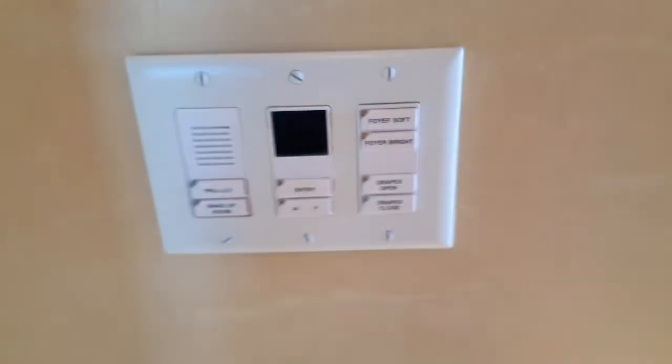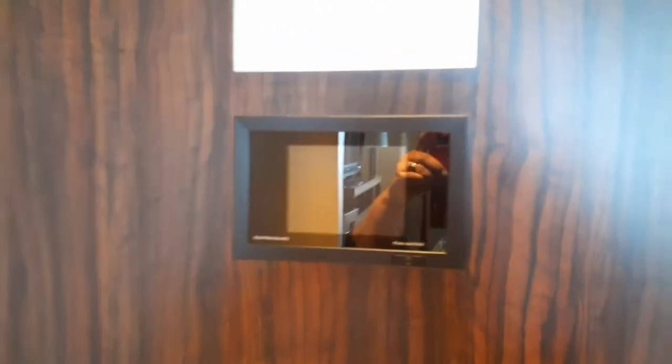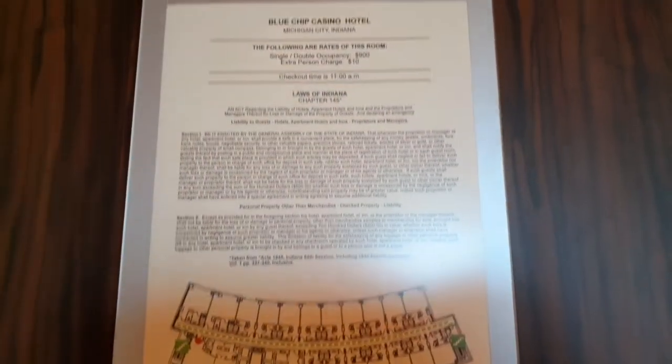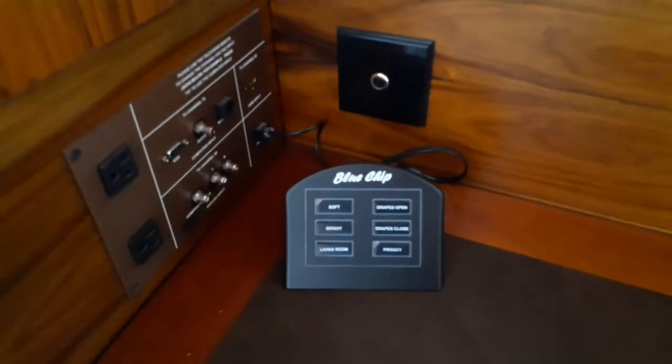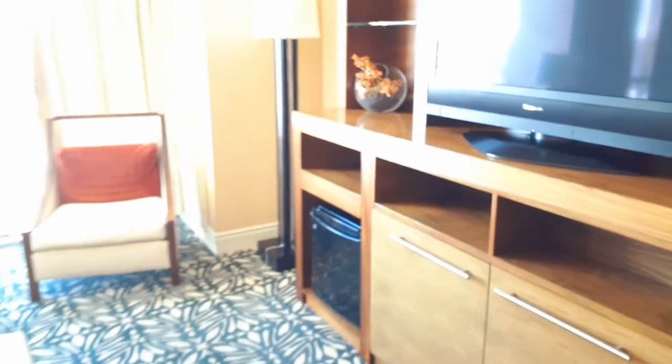First, when you walk in, you have your light switches. And there is a safety feature for you to check outside the door. Another light feature here. There are hookups for your TV. There's a standard refrigerator.